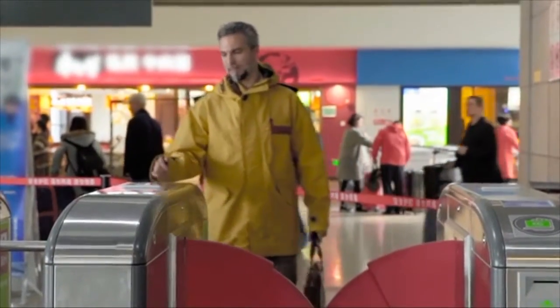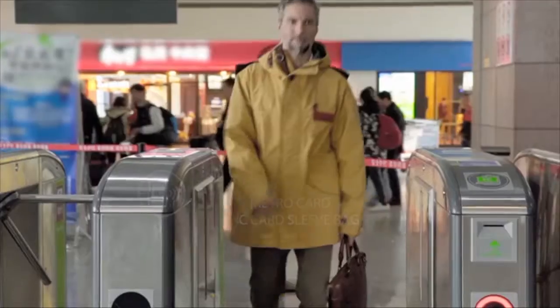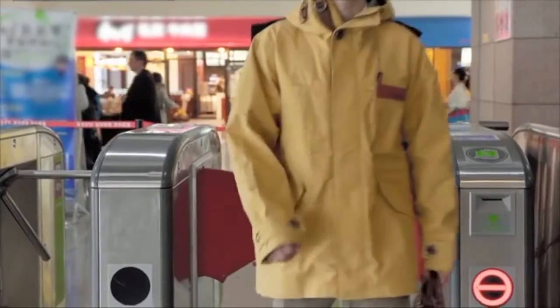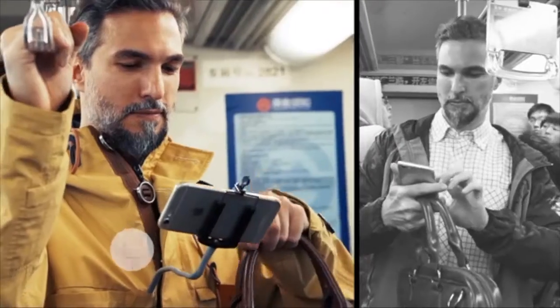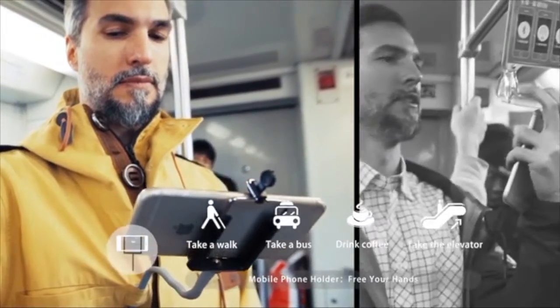When you walk into the metro, you can swipe the card and enter the station just by raising your sleeve gently. The card is always there when you need it. You can watch video hands-free with the support bar hidden in your chest for your phone.